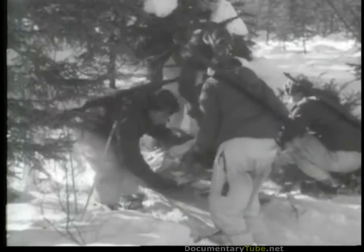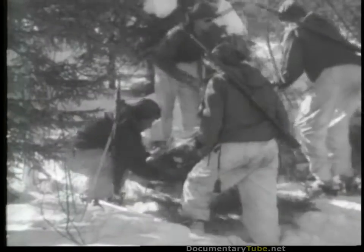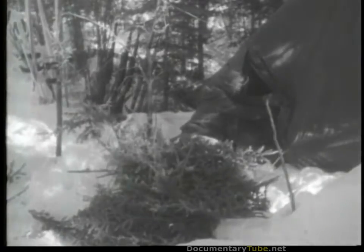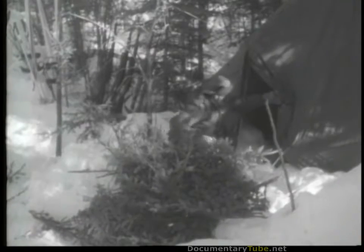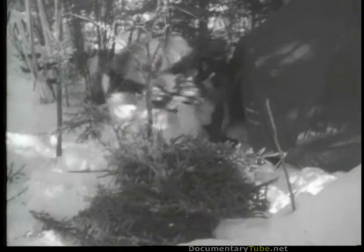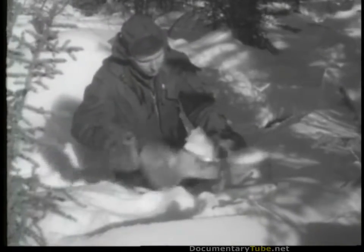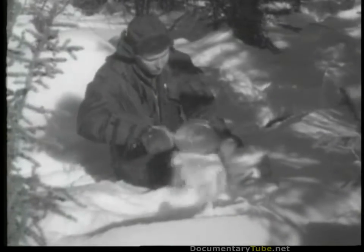Boughs placed under sleds keep them from freezing to the snow and ready for a quick start. Boughs are used for tent floors, firewood for stoves. Snow is used for drinking water. This soldier would get more water if he would pack the snow tightly into the pan.